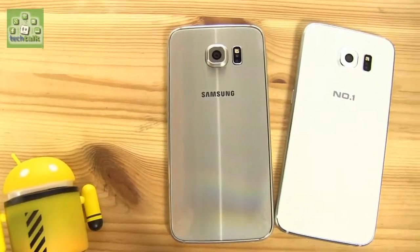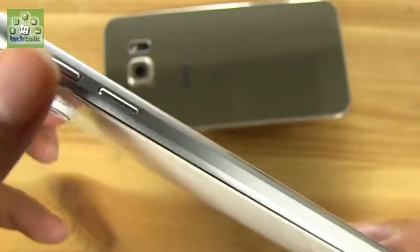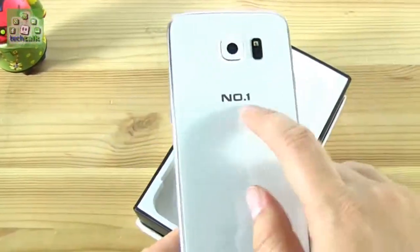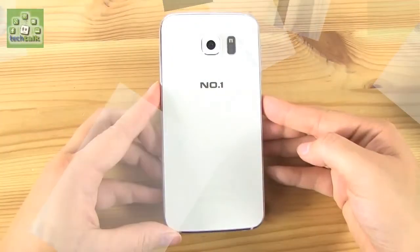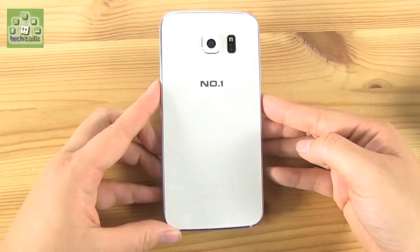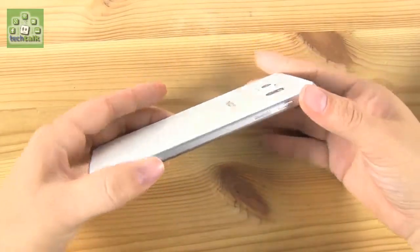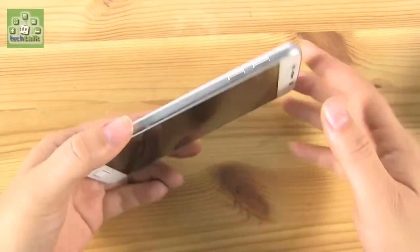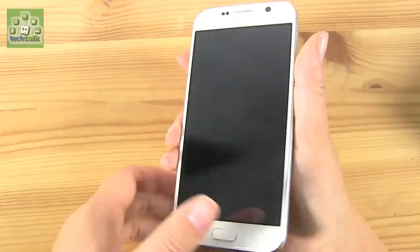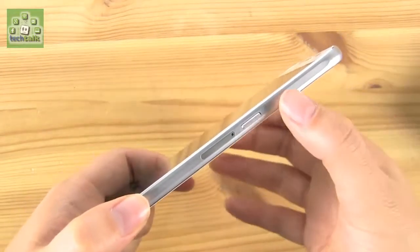Love the Samsung Galaxy S6 but don't want to spend those $700 on a brand new smartphone? Don't worry, there's more than enough clones out there. Today we are taking a look at one made by our favorite clone maker, No.1. This is the No.1 S6i, a device that will look just like Samsung's new flagship device. It's also only $119. The real question is whether it is worth the cash or not.